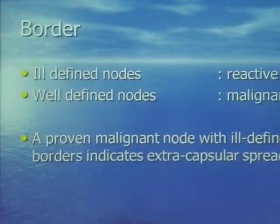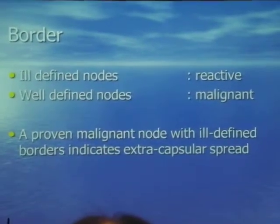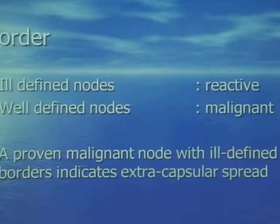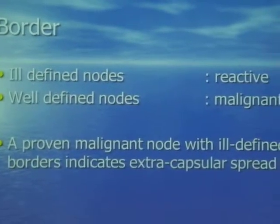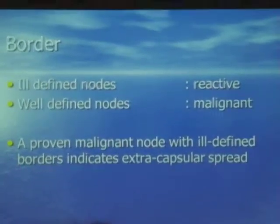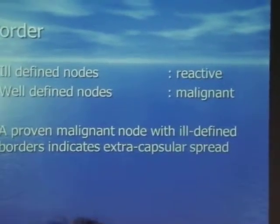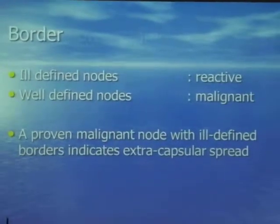So the borders: ill-defined nodes, usually they're reactive. Well-defined nodes, they're usually malignant. I'd go figure, but if you have an infection, a thyroid abscess or any abscess in the neck, they usually say that those nodes will not be nice and round. The nice and round ones will turn out to be the malignant ones. Yeah? But these are all just guidelines for us at the end of the day, for us to have a look and see.